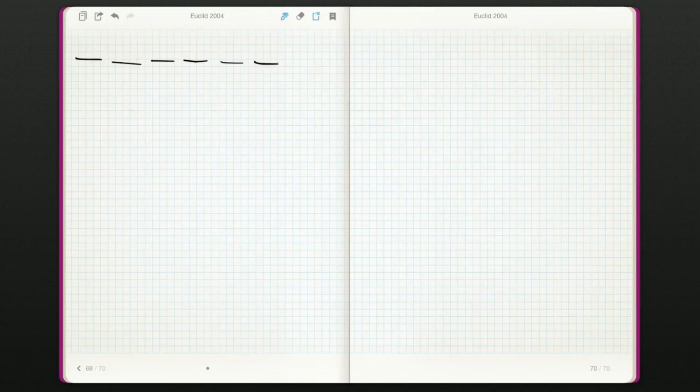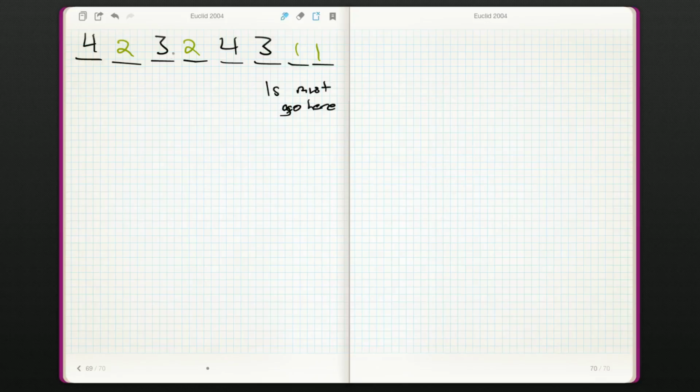1, 2, 3, 4. We've got our 4s here. We've got our 3s here. Our 2s would have to go here, and our 1s would have to go here. I might say 1s must go here, because in the spots where the 2s were, there weren't 2 side by side. So we had a problem. So 4, 2, 3, 2, 4, 3, 1, 1 and 1, 1, 3, 4, 2, 3, 2, 4 are Skolem sequences.